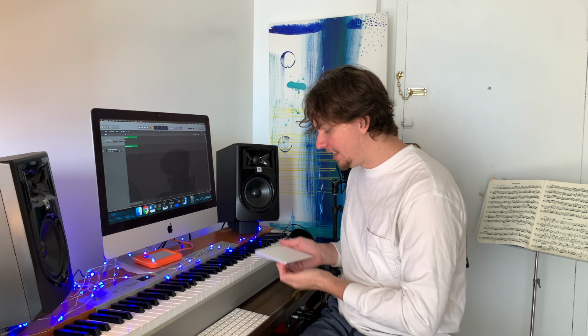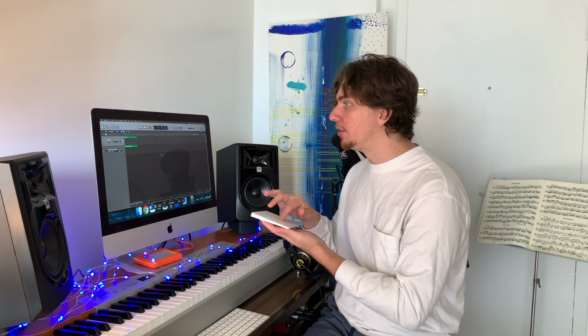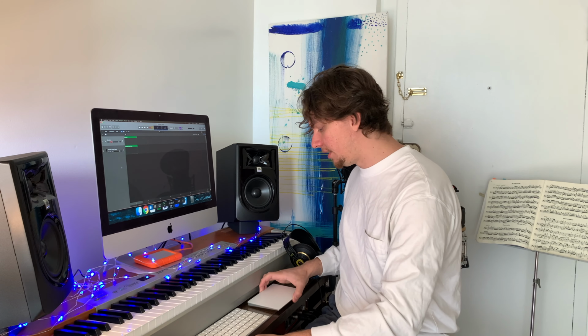I have an iMac, Apple. I have my little Magic Mouse. A lot of people ask me about this thing. This thing's like 100 something bucks, but it's really cool. It's just like the whole thing is mouse, which is really great, especially for the program I'm using. So I'll get a little bit into that later.